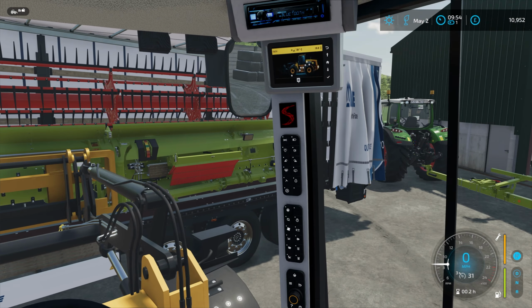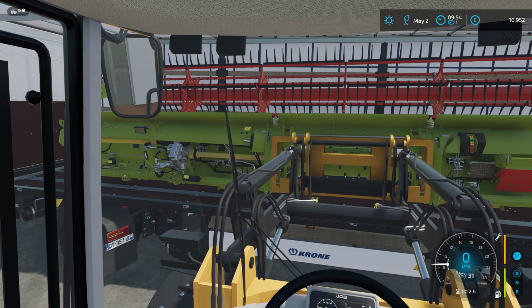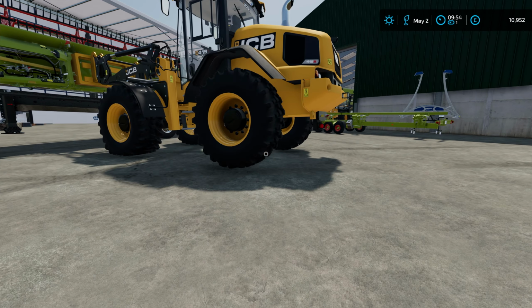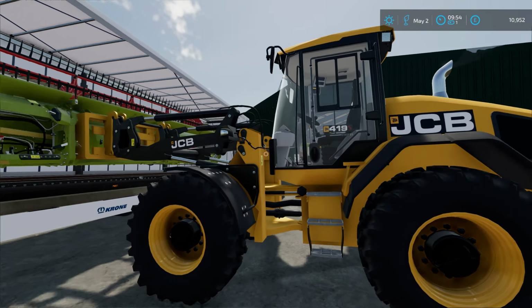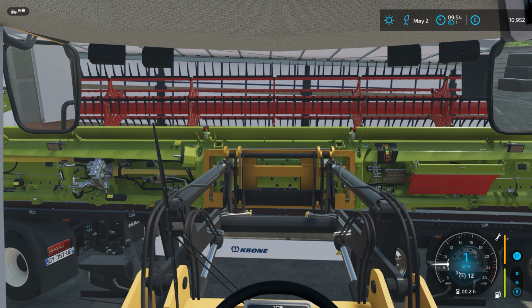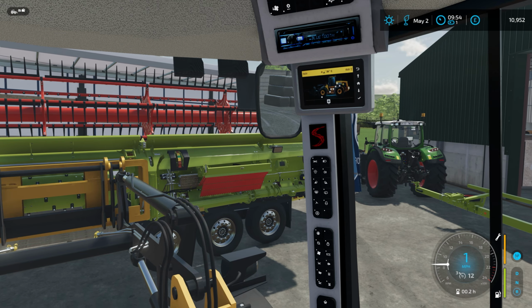Now he reliably informed me that it would lift this without any weight issues, because I know for a fact my telehandler wouldn't. It seems like we're good. Let's have a quick look before we go any further. Ooh! Alright, now we'll just hitch her back and see how we get on. Oh, there you go. Love it.